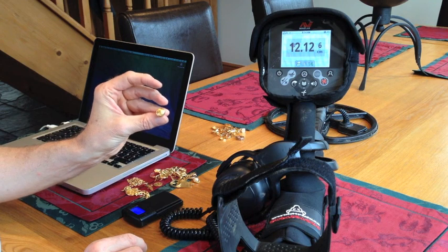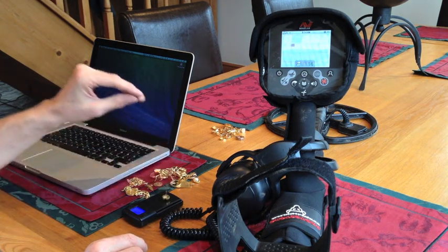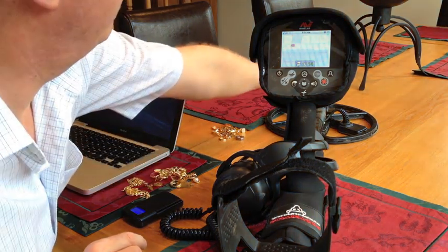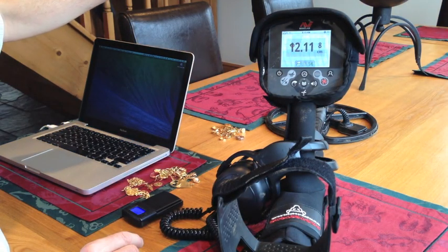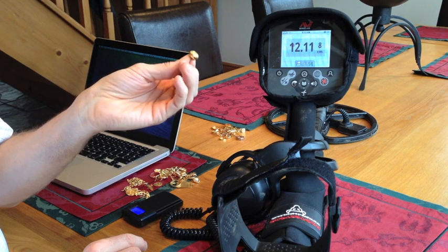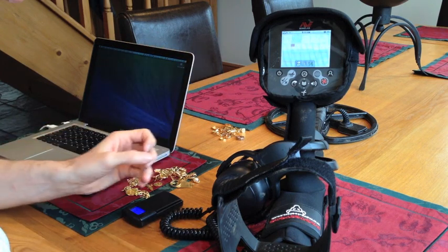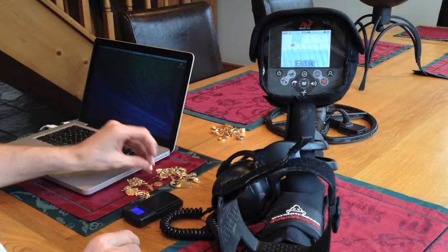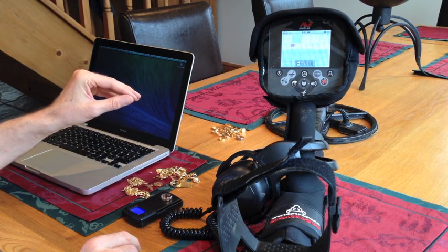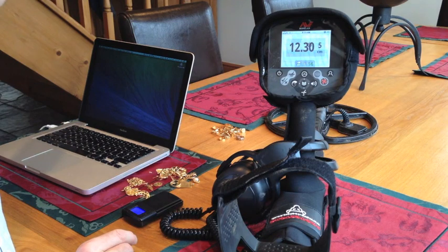Big earring, I didn't actually think it was real when I first found that. 18 carat, 2.6 grams, 1211. I ended up rubbing that up and down the pavement, trying to rub the gold off. It just didn't look real. Another name ring, that one was 14 carat, 3 grams, 1230.